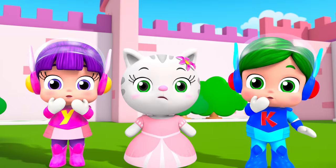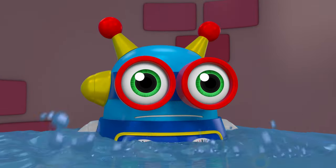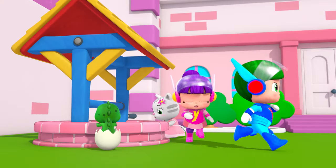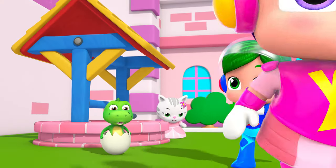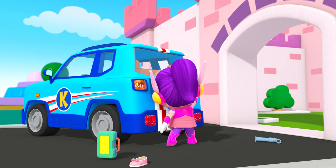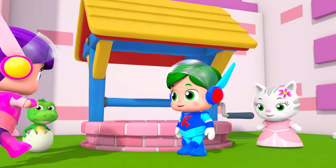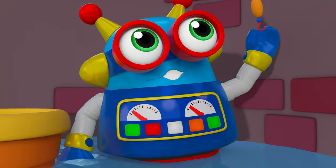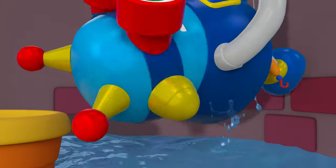Ding dong bell, robots in the well. Hear him shout, come and get me out. It's okay, help is on the way. All your friends will lend a hand and do the very best they can. Yes, soon you will be free and then we'll all be happy as can be.